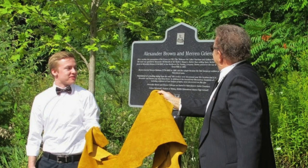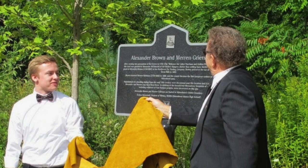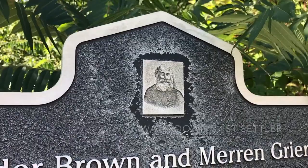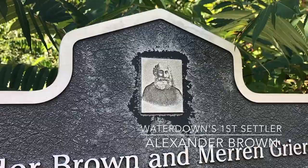And you can see it here being unveiled by Chief Laforme and Kakoa in 2014. The plaque displays the only known image of Alexander Brown, and sadly no image of Maren survives. Both settlers are buried in the Waterdown Union Cemetery.